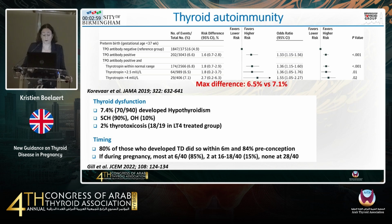And we then followed them up subsequently, and you can see that in 8% of those who had normal thyroid function but raised TPO antibodies, they developed hypothyroidism. For the majority of patients, this was subclinical, and it was only a minority that had overt hypothyroidism. But when you looked at the whole TABLET trial, in those given levothyroxine, unsurprisingly 2% developed overt thyrotoxicosis.